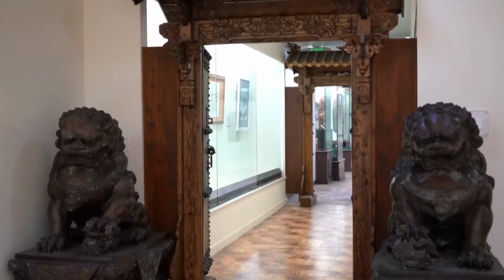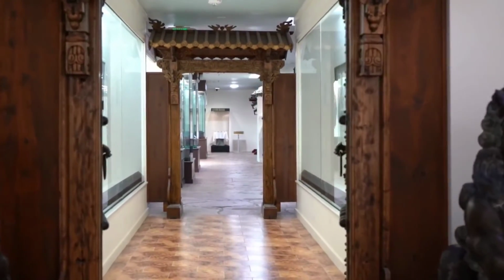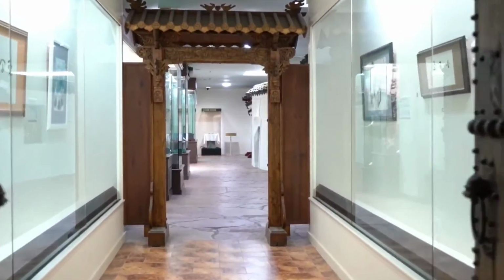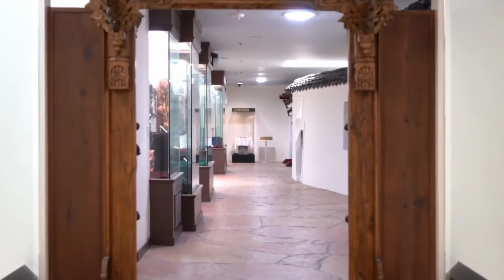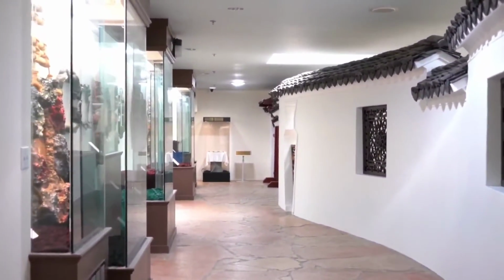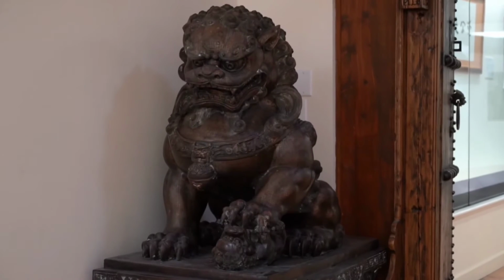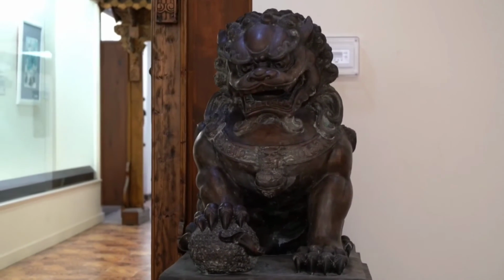At the entrance of China Alley, we can see a pair of bronze lion statues made in the Ming Dynasty in China about 600 years ago. As we can see, the lion on the left is a female holding a cup in her palm, while the lion on the right hand side is a male holding a fireball. Lion statues in front of a house in Chinese tradition represent safety and luck.